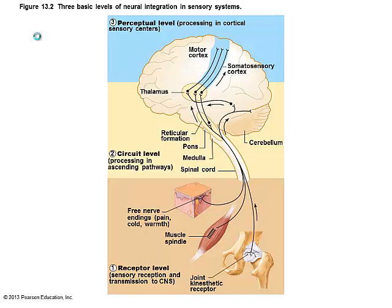Again, this little guy sending information at the perceptual level, cerebral cortex. Those midbrain regions are going to channel that information to the motor cortex and the somatosensory cortex for processing.